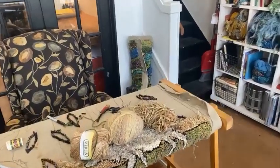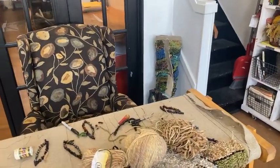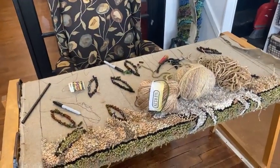I'm going to show you that big rug over there that I just finished. I've been in there working away. I'm going to talk to you about the background.